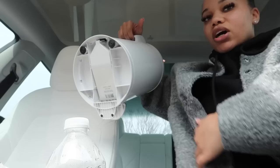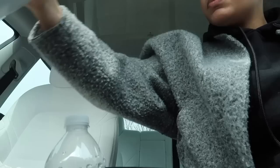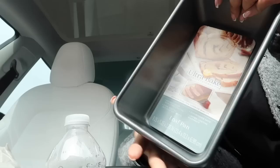Okay, we just left Target, but they were blasting music in there. Like, they really thought it was a club up in there. But anyway, I got this little trash can, the Simple Human one. I have this one for my previous place, so I just picked up another one. And then I also got a little baking sheet because they were on sale. It seemed really good quality, and I want to make some banana bread. I have some gluten-free banana bread mix that I've been dying to use. So Target has some really good sales in there.